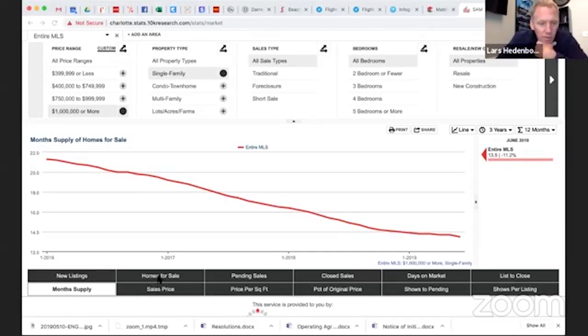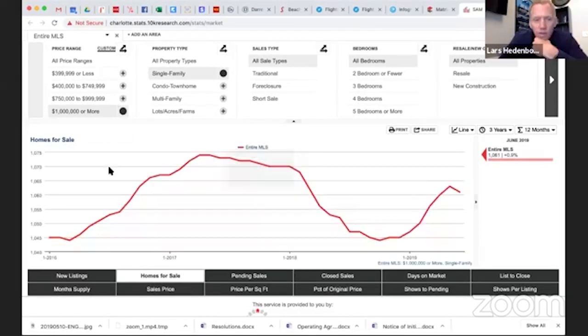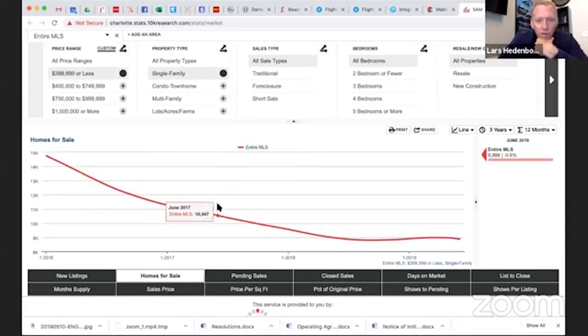Let's see homes for sale here. Million plus. Let's see in the last 3 years, the number of homes. So you can see from October 2008 in our market, a million plus homes, there was 1,000. Well, it didn't really uptick all that much, but it hasn't really gone down that much either. Let's see in the 400. So 400, this has gone down pretty dramatically. So there's just less inventory.